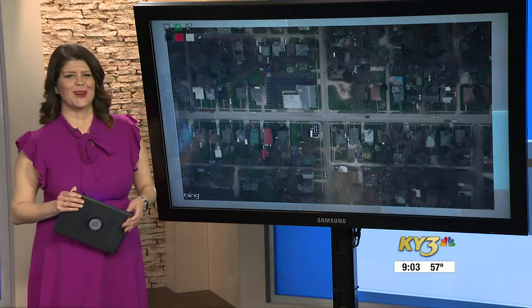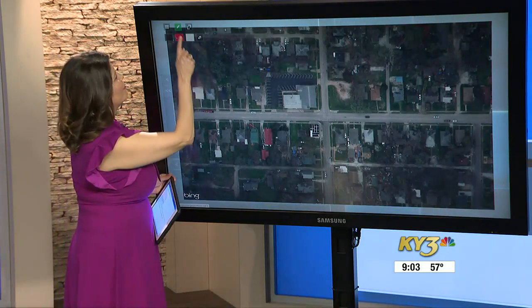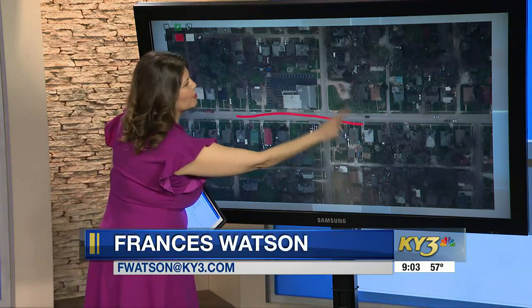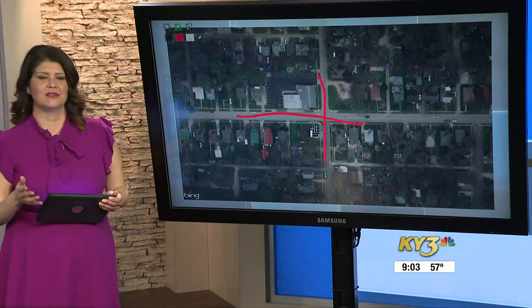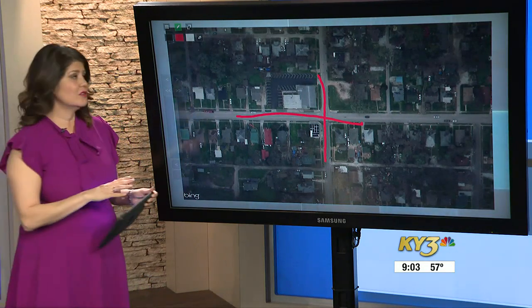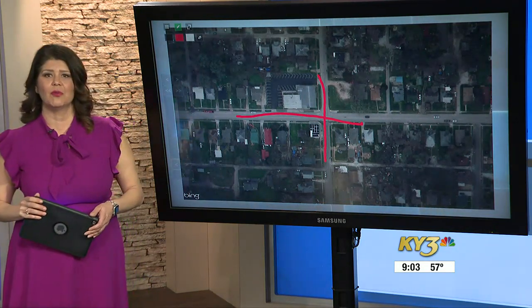Yeah, Paul, hundreds of cars travel along Mount Vernon every day right here, and getting across Broadway becomes difficult because there aren't any stop signs or crosswalks, so it's a bit dangerous. Now, these concerns prompted city officials to come up with a way to improve safety.